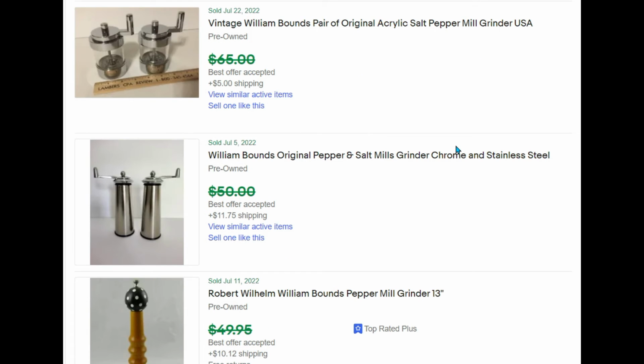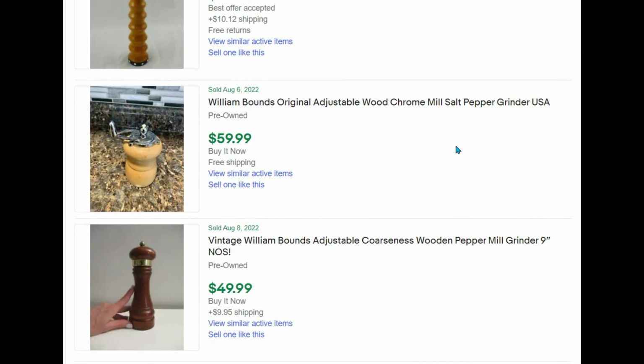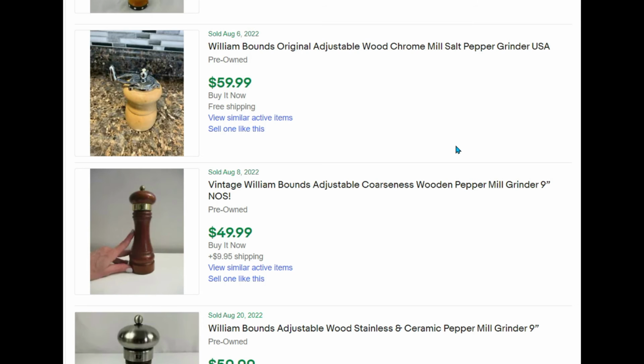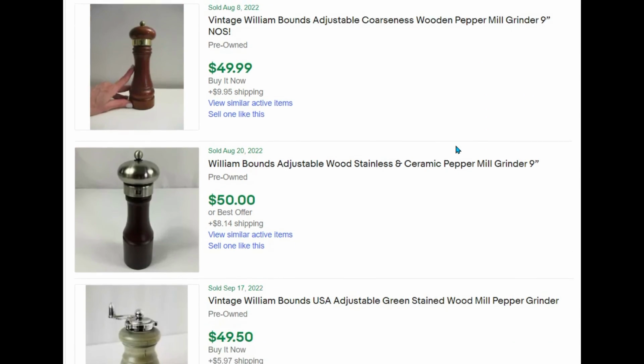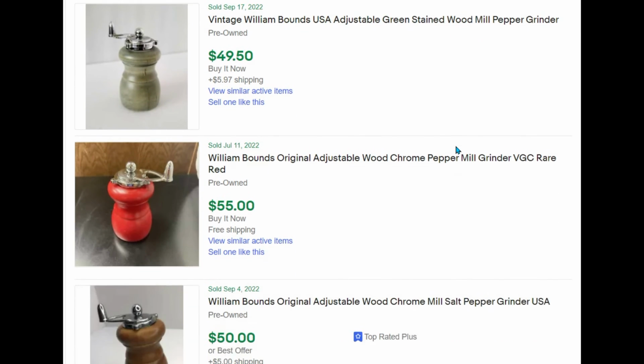Basically, when you find a salt or pepper grinder, check the bottom. Look for a signature. That is your key to keep researching it further. No signature? Well, you can use Google Lens and take a photo of it, but look for a signature, especially William Bounds. Yeah, we pick up grinders. Make sure they're in good condition, they don't have any rust, and check your sold comps.